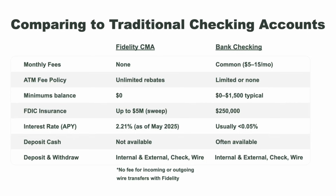Now, interest rate, APY. So as of May 28th, 29th, you have an APY of 2.21% with the Fidelity Cash Management Account. With other traditional bank checking accounts, you're usually looking at either zero, no kind of APY or yield, or like 0.05, 0.01, 0.02, maybe 0.1, something like that. But with other traditional checking accounts, you typically don't get any kind of yield, or it's very low.